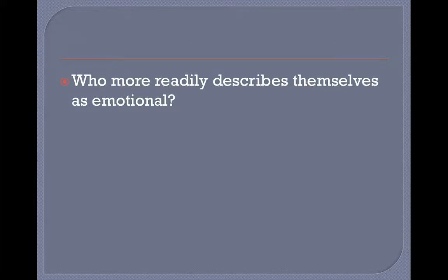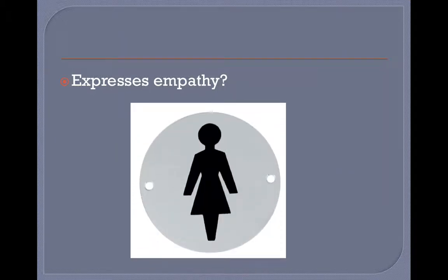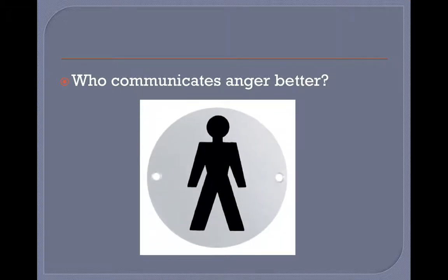Who more readily describes themselves as emotional? I don't think you'd be surprised to find women were. Expressing empathy. Now, empathy, remember, is your ability to put yourself in another person's position and understand what they are going through or experiencing. Do you see a common trend here? Happiness. Women. So really the only emotion that men are better at communicating is anger. The only slide with a man with the pants.